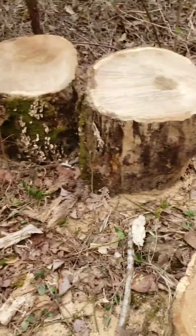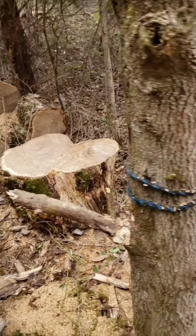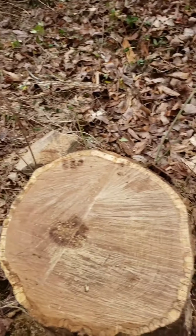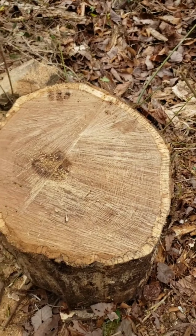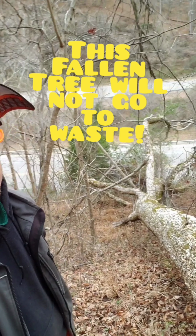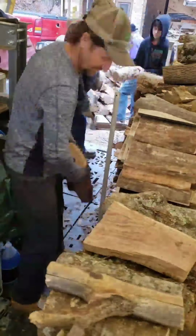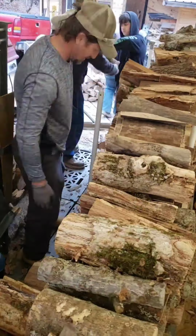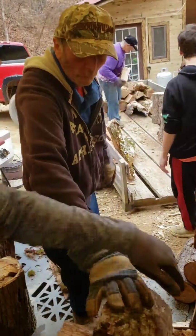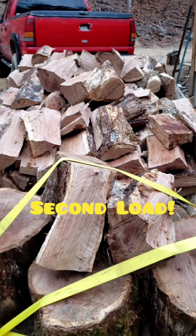I might try to save these two solid ones. Cut some pieces out of that with the mill. But we'll see if we can get them off the hill. I still got this to cut up, bust up.